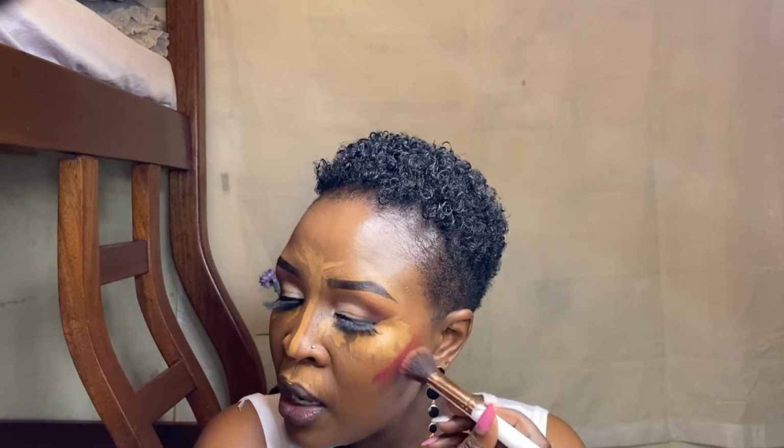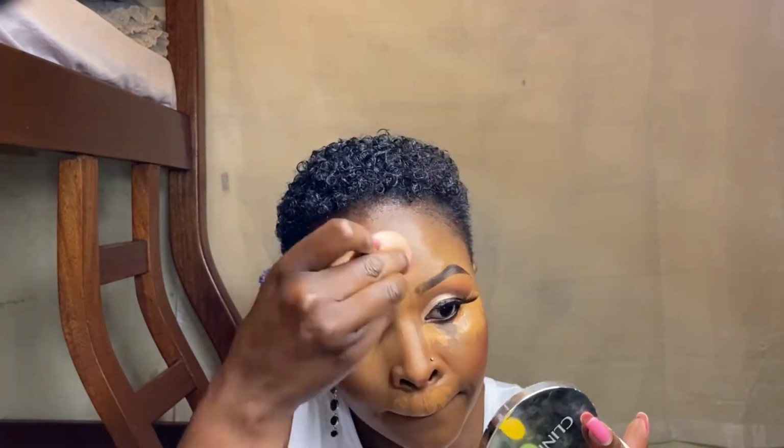I usually love going with my finger and just blend the blush first. Anyway, but you can also use a powder brush, like a contour, small brush like this. So I'm going to use whatever that is on top of that cover.